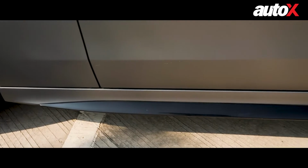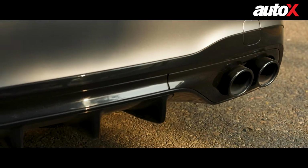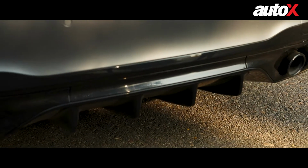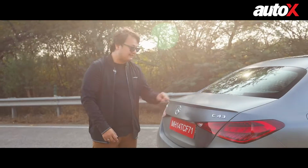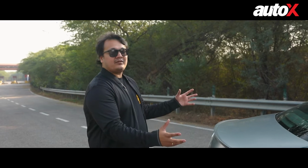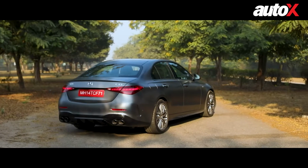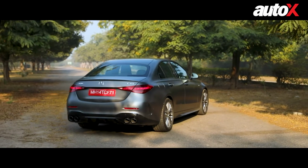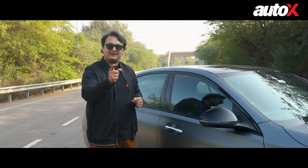You also have the blacked out side skirts, and at the back, the aggressive bumper also houses a blacked out diffuser element and a quad exhaust style at the back. Last but not the least, you also have a boot lid spoiler. And what I love is how all of this comes together in the way the car simply sits. The long bonnet up front and the short, stout stance make this car look really, really sporty. Speaking of sporty, finally, it's time for me to get in and take you out for a drive.